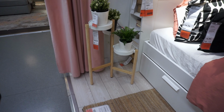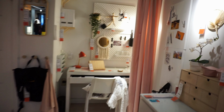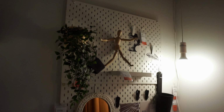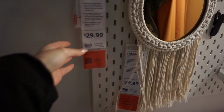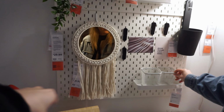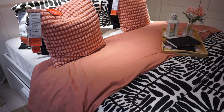Obsessed with this plant stand. I'm actually gonna grab this maybe, but this is what we're here for. The beautiful pegboard. So it says it comes in 3 different sizes. This looks all right though, like even vertically, if I put this vertically beside my setup, I think it might be the vibe. And this bedspread is super cute.